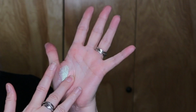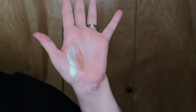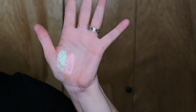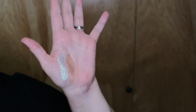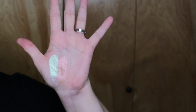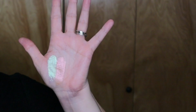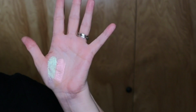This one is called Sun, and Sun is also a duochrome, pink to bronze. Also really pretty. Looking at it from the side, it looks very golden. Looking at it head on, it looks very pink. Not really one of my favorites to use, but a really pretty shadow nonetheless.